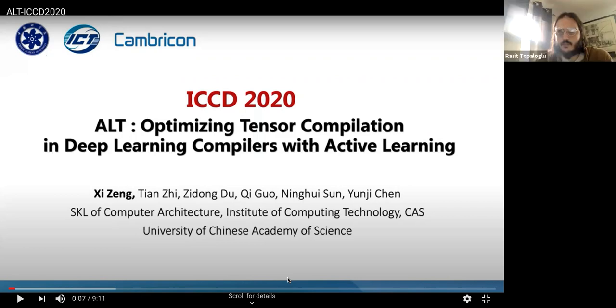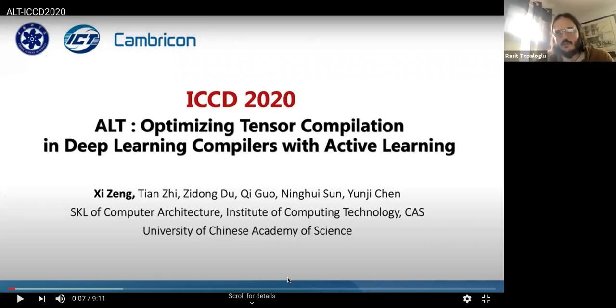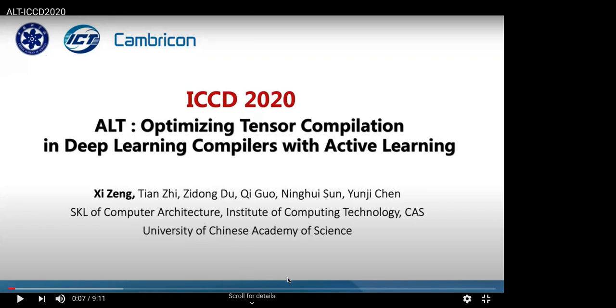Mm-hmm. And these perform better than things like reinforcement learning? We didn't use reinforcement learning in this paper. Yeah, the previous work was using reinforcement learning. So do you perform better than that? Yeah, but Chameleon, as you mentioned, uses reinforcement learning, and reinforcement learning and active learning take different approaches, so we can't compare them directly. Mm-hmm.